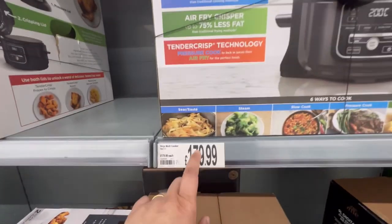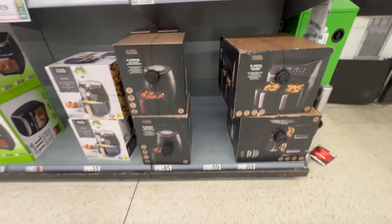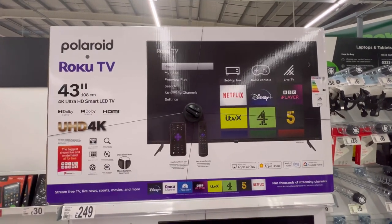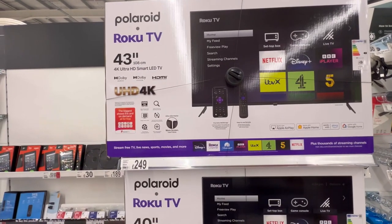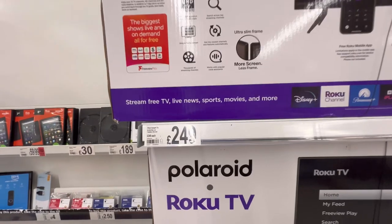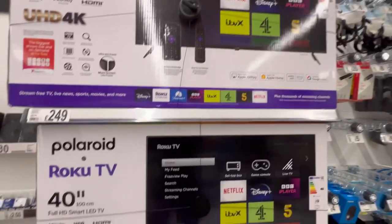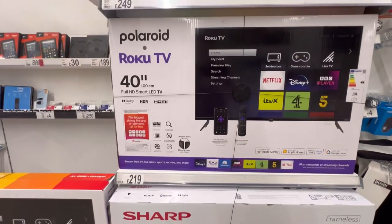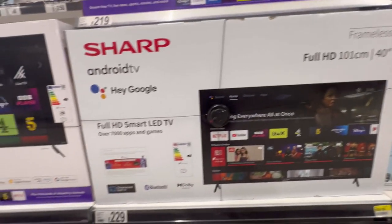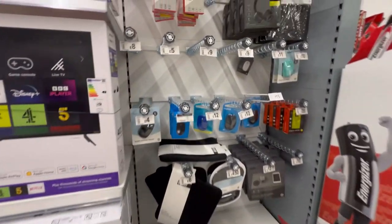Ninja foodie. 6-in-1 multi cooker. £179.99, guys. So we have Polaroid Roku TV, 43 inches, 4K Ultra HD Smart TV, £249. And it's a smart TV, comes with Netflix, as you know. 40 inches, £219. And then we have Sharp, 40 inches, full HD, Android TV, £229. Accessories.